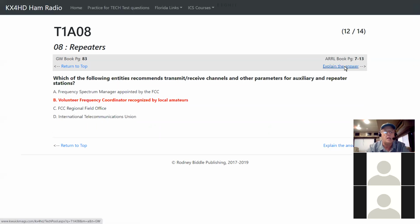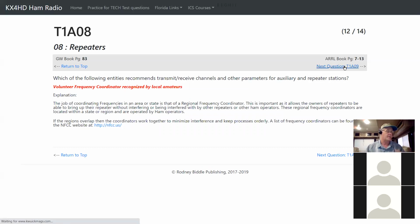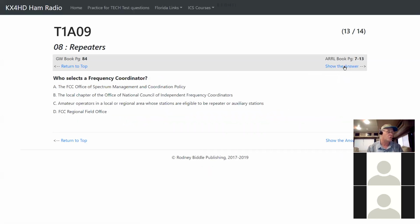So there is a frequency coordinator identified specifically for Florida, and that's actually a small group of amateur radio operators. What they do is they have a physical map of Florida, and they know where all of the repeaters are and what frequencies they're using. So if you're standing up a repeater, you contact them and they'll make sure that you're not going to be using a frequency that will interfere with someone else. So basically that's all they're doing, they're just coordinating. And it is a volunteer group. FCC's got no control over it.